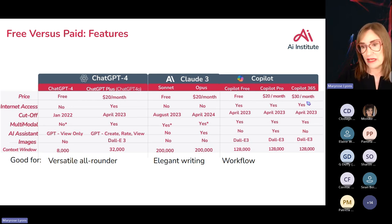Copilot costs $30 for Copilot Pro. Now, the only problem with that is you have to pay annually in advance. Copilot does not have a free trial. I really wish Microsoft would sort out their pricing on this, because it's a big jump to get people to pay upfront without having had a go at the model. But once they do have a go at the model, it's pretty awesome.